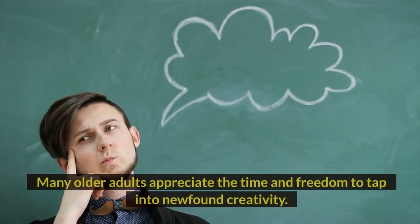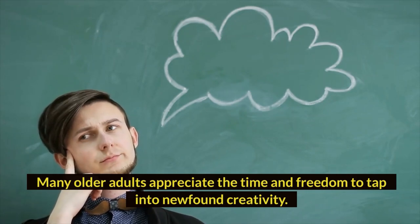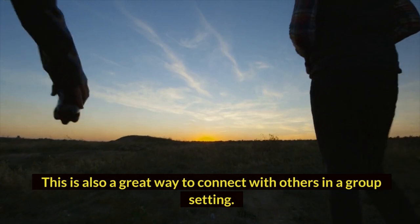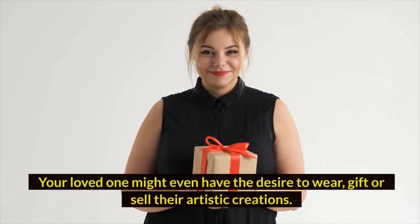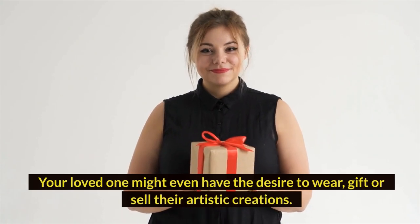Many older adults appreciate the time and freedom to tap into newfound creativity. This is also a great way to connect with others in a group setting. Your loved one might even have the desire to wear, gift, or sell their artistic creations.